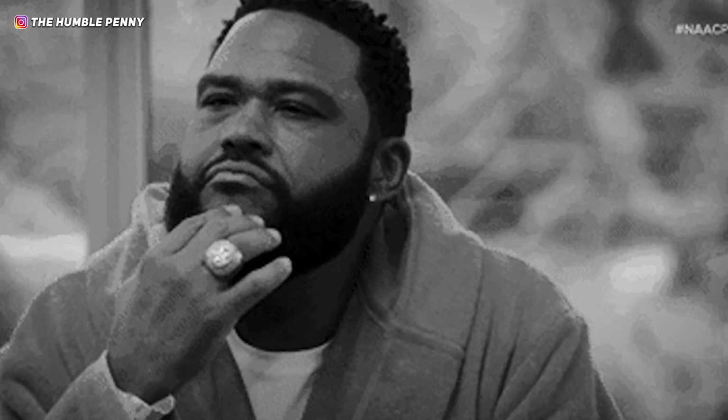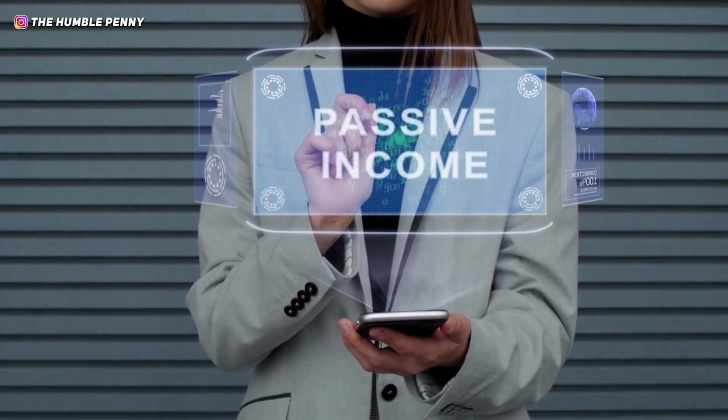What would you do with £100 per month or $100 per month? What would you do to use it to generate passive income? Where would you put that money into?